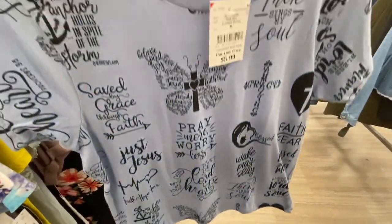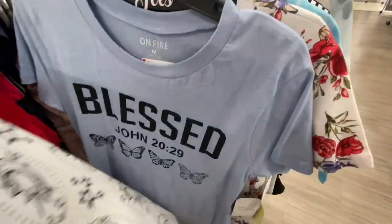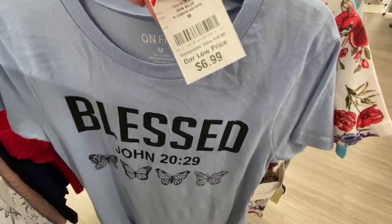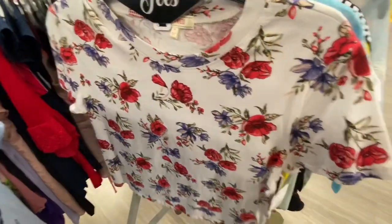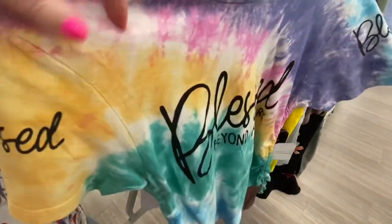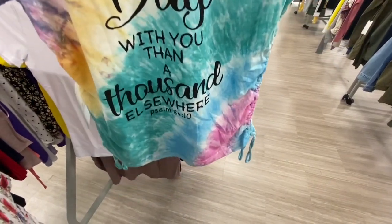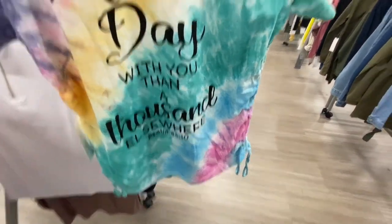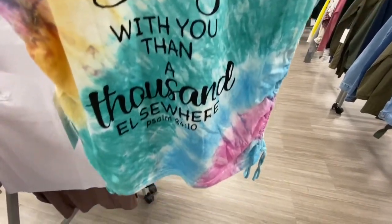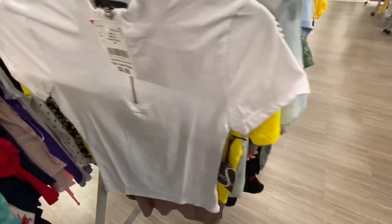I like all the Bible verses all over it. And $6. So they have a lot of shirts with the Bible verses, so that's nice. And this shirt says blessed. It has a blessed written on each sleeve too. And then on the back there's "better one day without you than 1,000 elsewhere." I'm gonna have to look up that Bible verse because that sounds interesting.